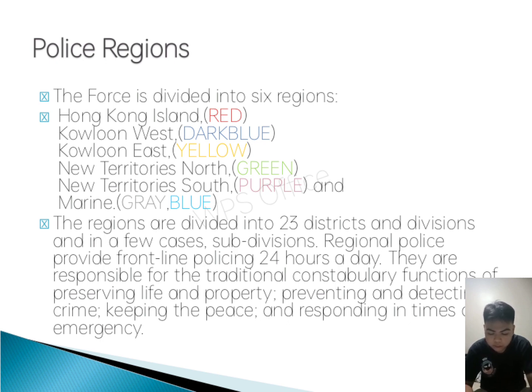So we also see here on page 56 the police organization. The force is divided into 6 regions. Hong Kong Island is red, Kowloon West is dark blue, Kowloon East is yellow, New Territories North is green, New Territories South is purple, and Marine is gray or blue. The regions are divided into 23 districts and divisions, and in a few cases, subdivisions. Regional police provides frontline policing 24 hours a day. They are responsible for traditional constabulary functions: preserving life and property, preventing and detecting crime, keeping the peace, and responding in times of emergency.